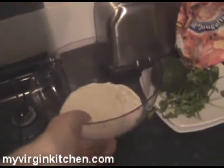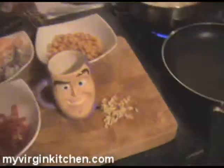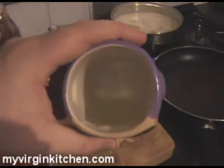I've got the cream cheese in a bowl. That's most of it there. Coriander, avocado, flour, and the grated cheese is just still sat there doing its thing for the moment. But I've chopped up my garlic. That's cool. My Buzz Lightyear mug has got the juice of 1 lemon in there.